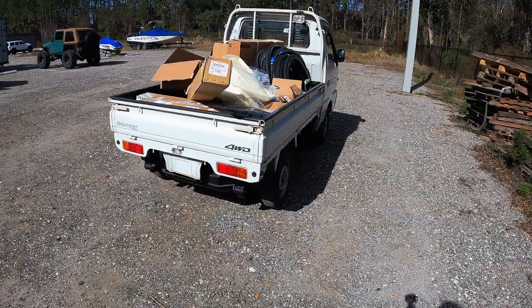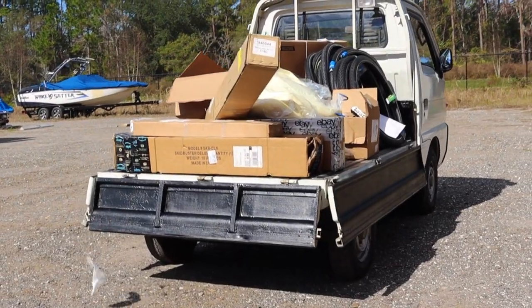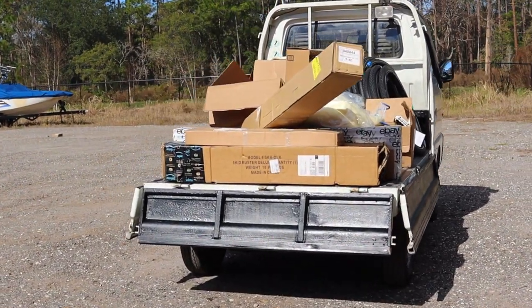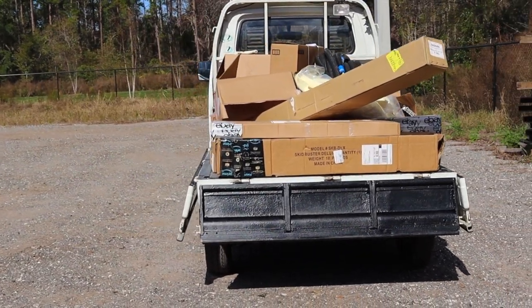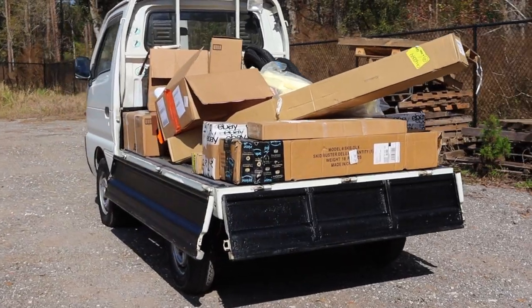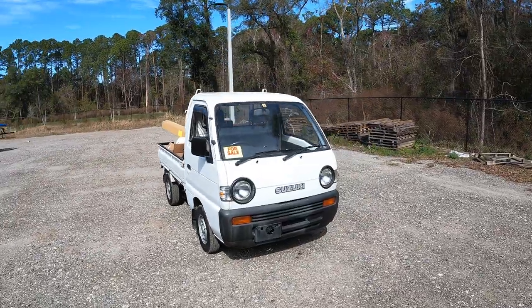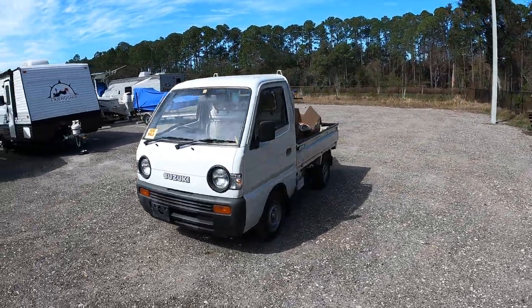So I asked the owner to keep everything in the back to really show off the capability. And going beyond that, you can actually lower all three sides of the bed to make it a complete flatbed. I don't know why this didn't take off in America. It really should because it's such a smart, fantastic idea. However, I guess it just didn't. But while we're on the outside of the truck, might as well talk about the exterior, and I like it. I love the big, goofy, round headlights up front.